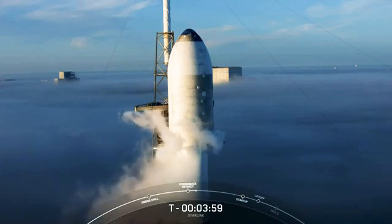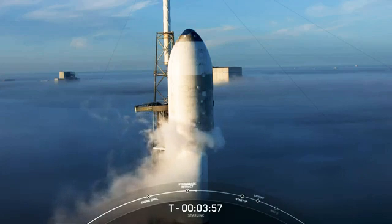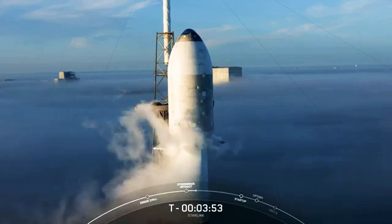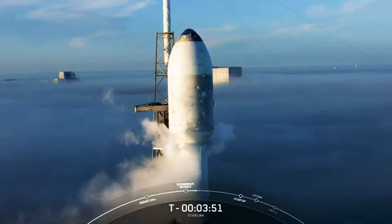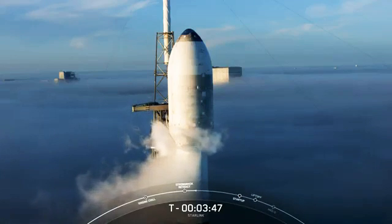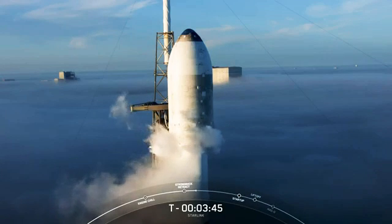At this point in the countdown, both the first and second stages are nearly fully loaded with 1 million pounds of kerosene fuel and liquid oxygen, or LOX. And those white clouds that you see around Falcon 9 are created when our propellant oxidizer, that super chilled liquid oxygen, comes in contact with the warm, humid air in Florida.